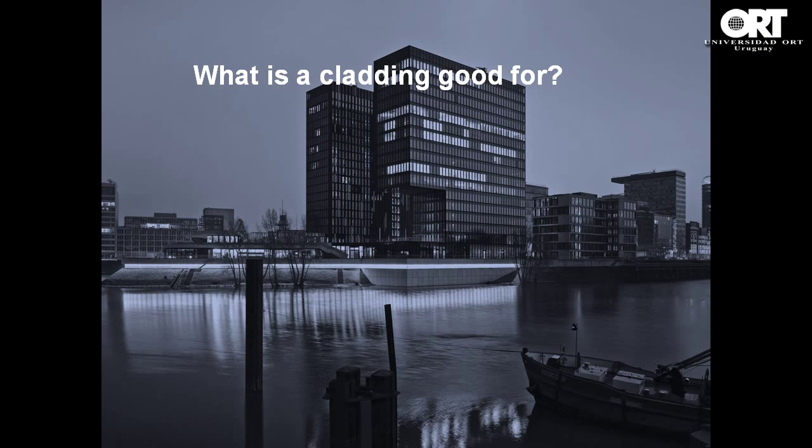So that's one of the basics of the design. How does it work? Just to bring back into your mind what a cladding is good for, what a cladding shall do.